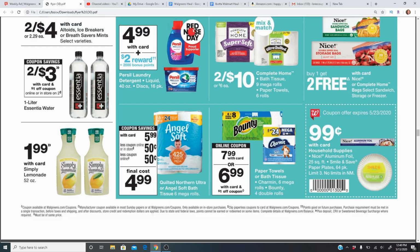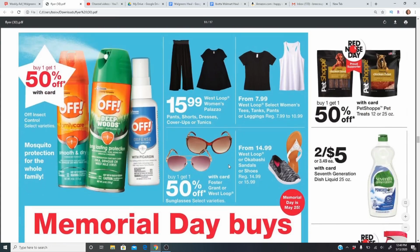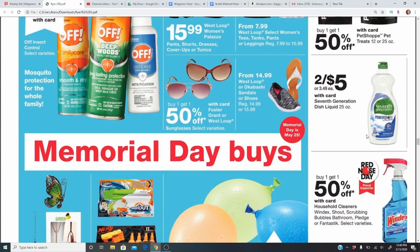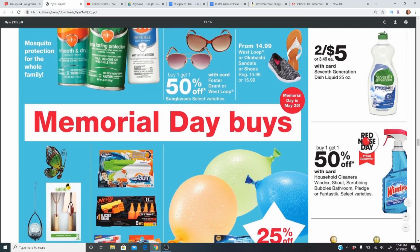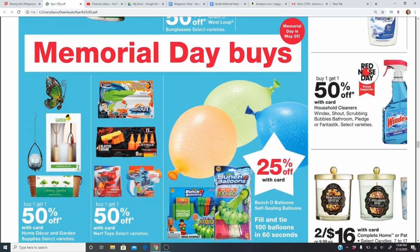$1.99 Simply Lemonade. Love Simply Lemonade, and like the peach lemonade, strawberry lemonade, all of that. Absolutely love it. So that's a really good deal as well. Let's keep going. 7th Generation, 2 for $5. Never actually used those. Let me know, drop a comment, let me know if you've used 7th Generation, if you like those products, kind of how you feel about them.